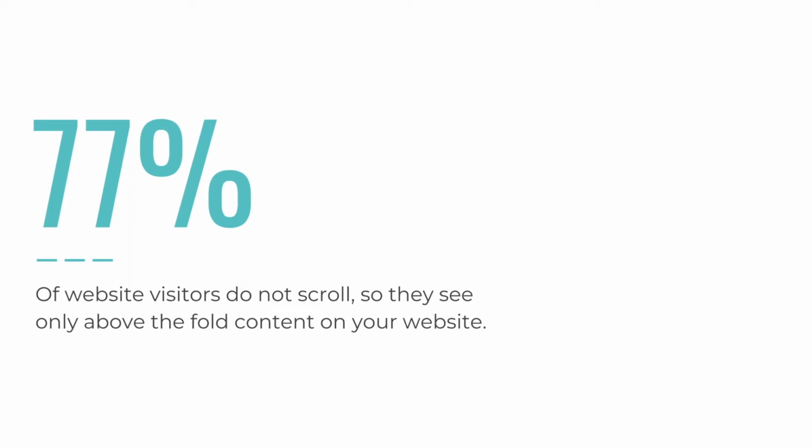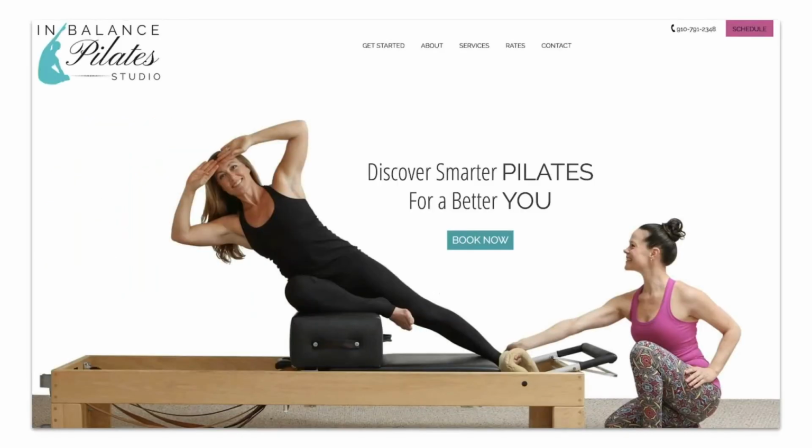Hopefully it will stick with you guys, and really make sure that you put your best content at the top of the page. So here's just an example of one of the websites, one of the studios that I recently worked with. You've probably seen hundreds, if not thousands, of websites that use this kind of layout. It's called a hero image. There's an image with a little bit of text and a button. The reason why this particular layout is used so often is because it converts.